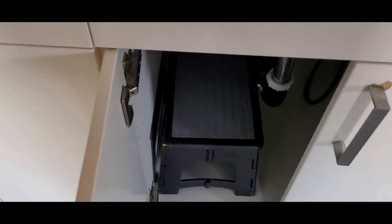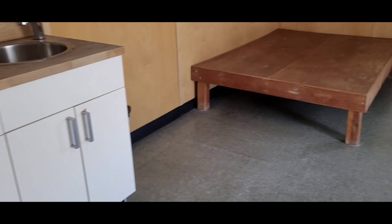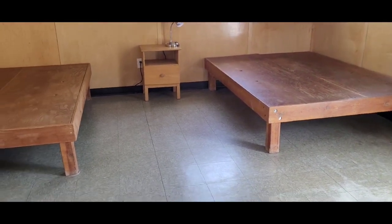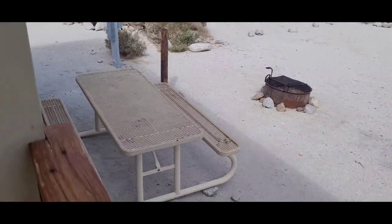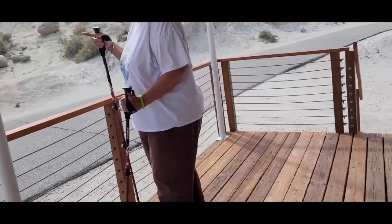Just making ourselves at home here. What's in there? No shower. I think that they would put a mattress, no? I think so. Really? Huh. It's pretty nice. Let's go ask and see how much they are. And also, if they have a mattress.